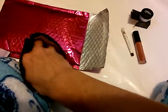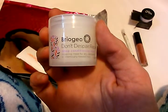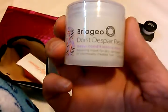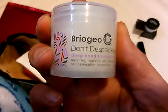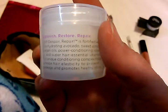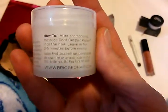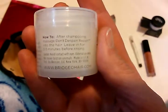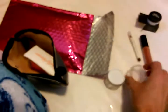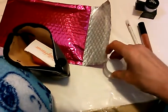All right, so next, let's see. I can't get it out. Brio Geo Don't Despair Repair Deep Conditioning Mask. Repairing mask for dry, damaged, or chemically treated hair. Replenish, restore, repair. Powder conditioning rosehip oil. After shampooing, massage Don't Despair, Repair into the hair. Leave in for 3 to 5 minutes. Oh, it smells really good. Kind of smells like coconut.